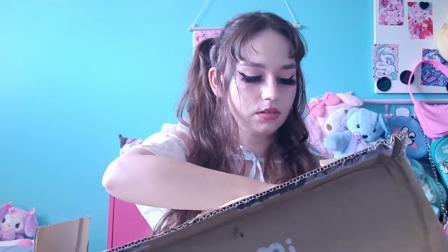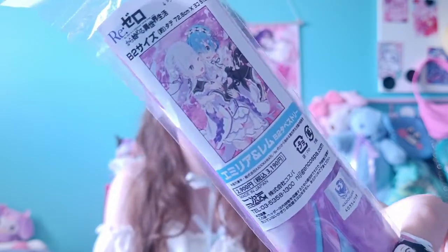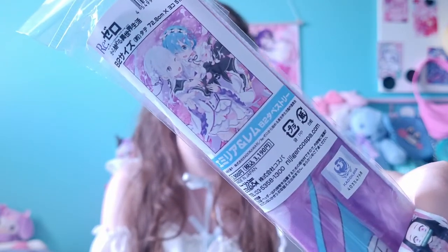So I'm just going to pull out the first thing, which is probably my favorite thing from this order. I have this wall scroll here. So that is the design. Yes guys, this is a ReZero Starting Life in Another World wall scroll. This one has both Emilia and Rem. In my opinion, Rem is best girl. I love Rem, and I think that this will look amazing in my room.